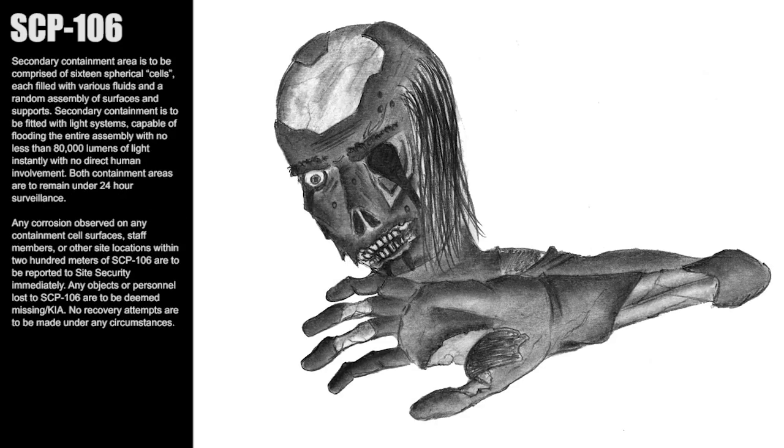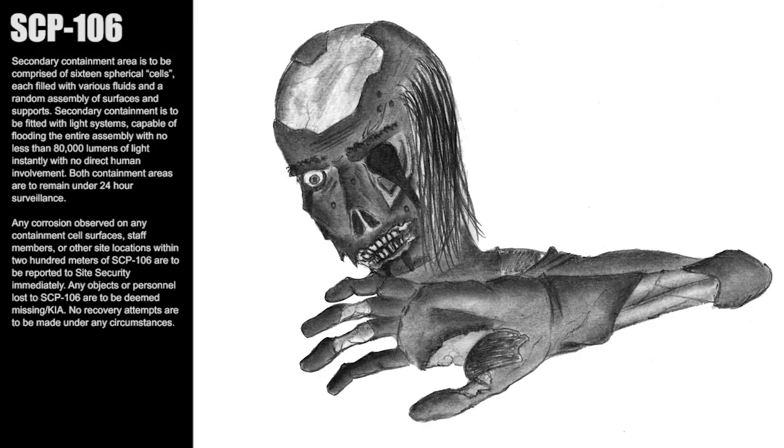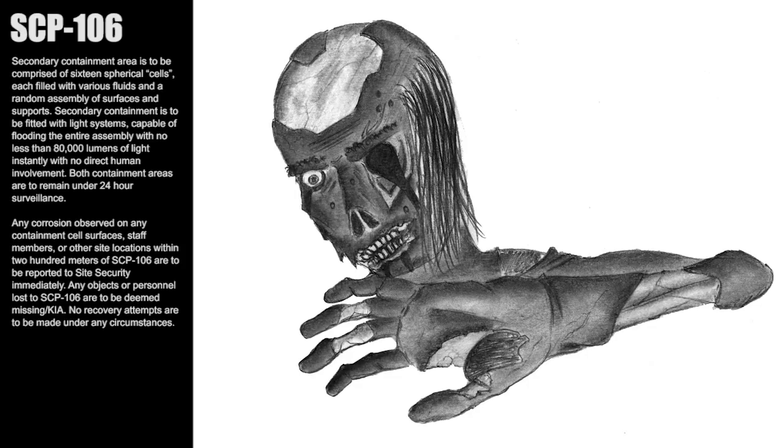Secondary containment area is to be comprised of 16 spherical cells, each filled with various fluids and a random assembly of surface and supports. Secondary containment is to be fitted with light systems capable of flooding the entire assembly with no less than 80,000 lumens of light, instantly, with no direct human involvement. Both containment areas are to remain under 24-hour surveillance.